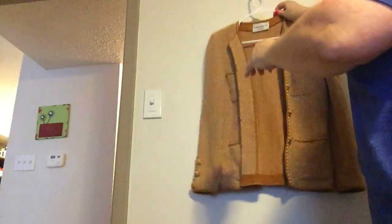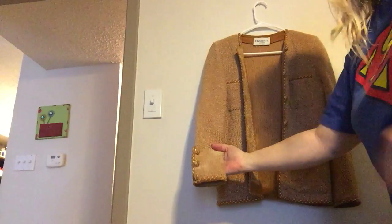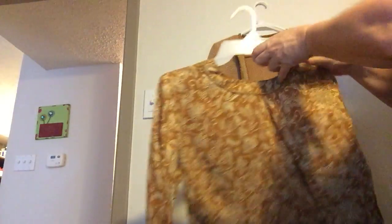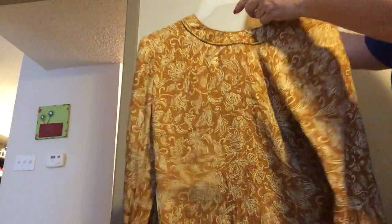It's very, very pretty. The one thing I really like about this, regardless of whether it's just designer or if it is vintage, is that they are made from quality materials and they are one of a kind. So if you buy this little outfit, you're not going to be wearing the same thing somebody else is wearing. Let's go on to the next item.